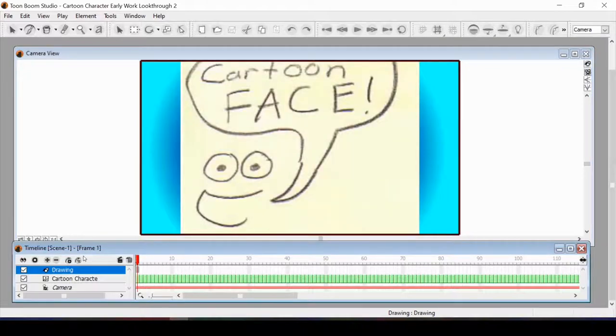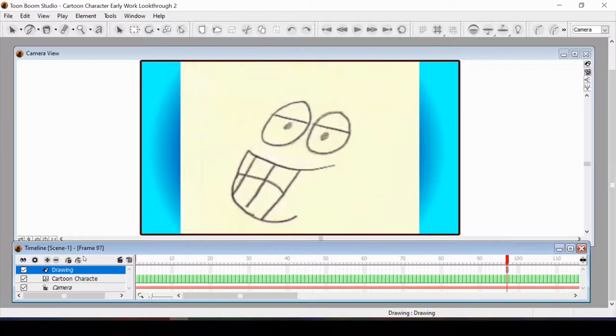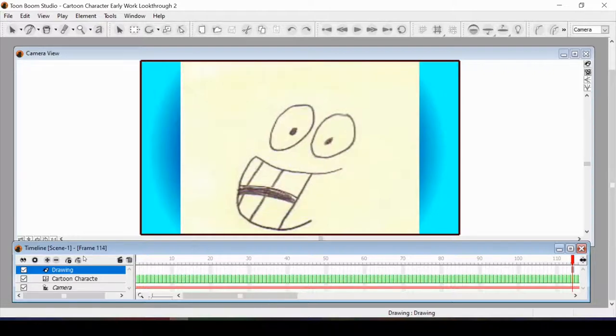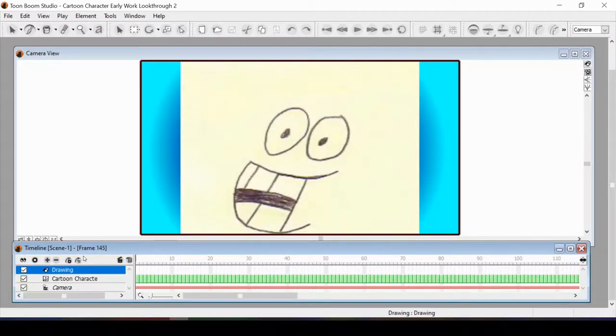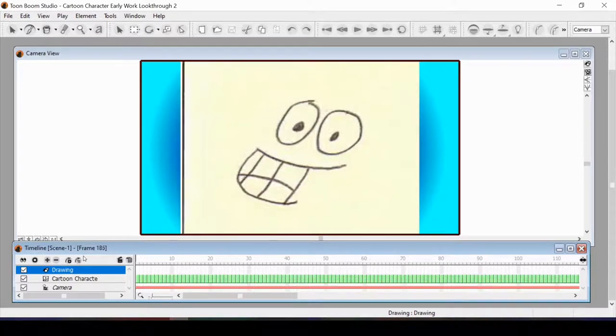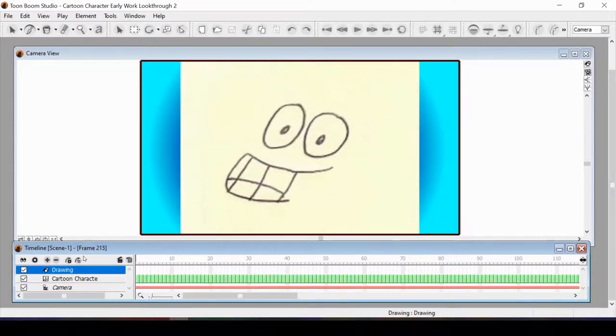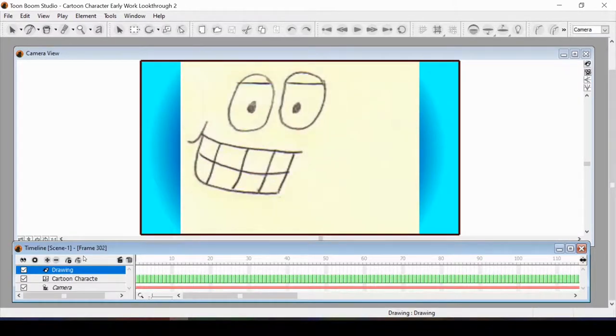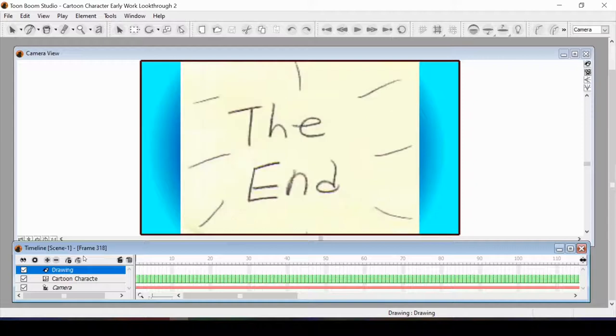So as you can see, this is cartoon face. I think it was like 300 frames. Not all of it is hand-drawn. Hand-drawn, yes, but not an original drawing. It would have to be recycled animation here. But, you know, hand-drawn, other examples of my hand-drawn greatness before I transition to the form of animation that I use the most, which we're going to get to in the next look-through right now.